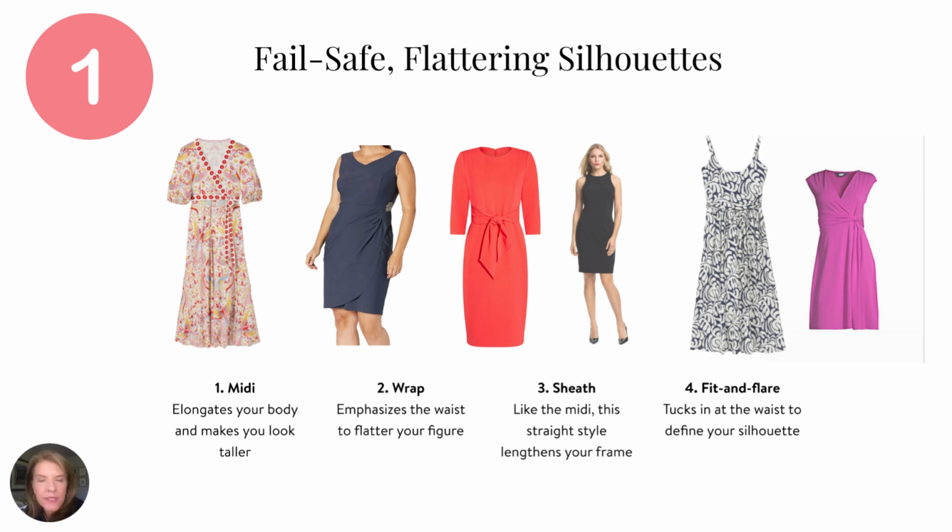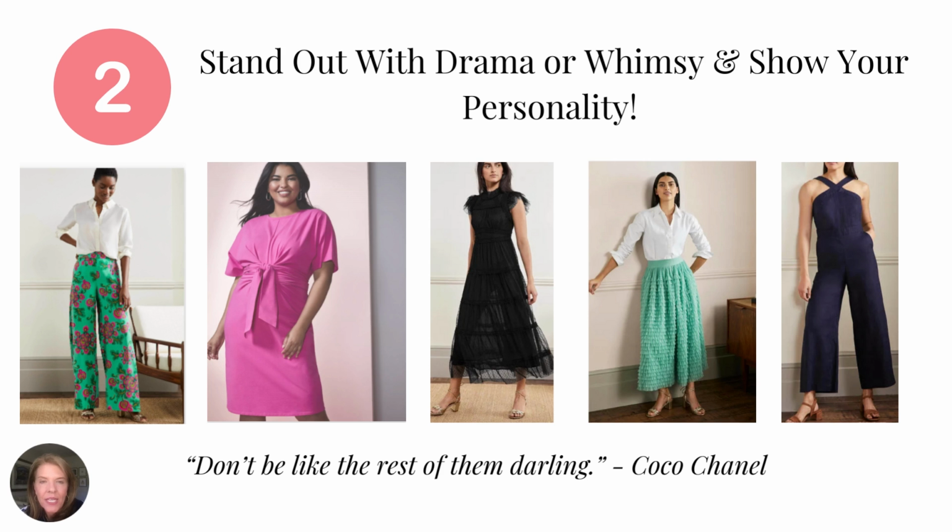Okay, so there are some fail-safe dress silhouettes. You can tell this is not edited, right? Anyway, onward. Let's talk about taking it up a notch, okay?